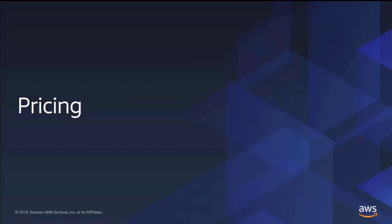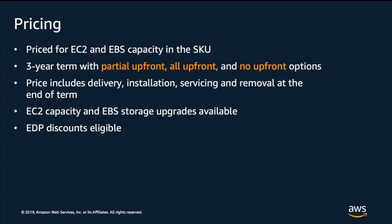So let's look into the pricing of an Outpost configuration. One of the most frequently asked questions is, how much will the Outpost cost? The pricing for Outpost configuration are listed in the Outpost pricing page. It is priced for the total EC2 capacity and the EBS capacity that you request as part of the configuration. These prices come as a 3-year term commitment, similar to the 3-year reserved instances in the cloud, with partial upfront, all upfront, or no upfront options. The prices include delivery, installation, servicing, and the removal of the infrastructure at the end of your commitment term.